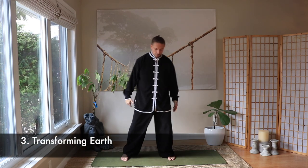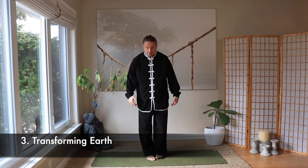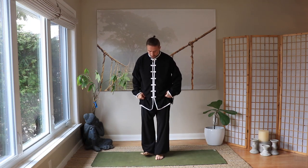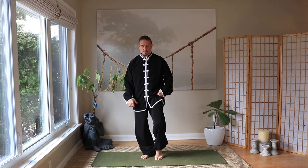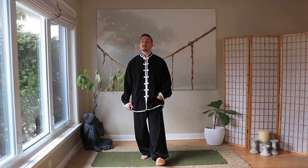So let's move on to our specific organs, being the spleen and stomach, that we really want to activate today. And we're going to sample from Bodhi Medical Qigong. So what we're going to do is bring the feet together and turn the right foot out 45 degrees. And we're going to step that left foot out into a seven star stance. And of course, this is going to be transforming earth.